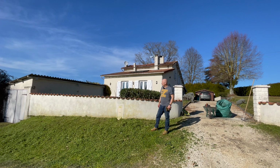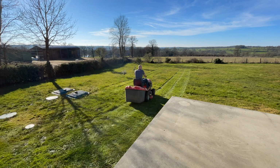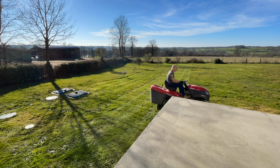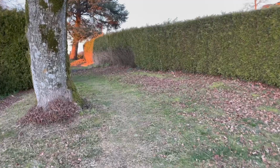Okay, so that's the front tidied up a little bit. So we get the mower out and whiz around the back garden a la Forrest Gump. Okay, last job of the day. Get these chucks put away with my able assistant here.